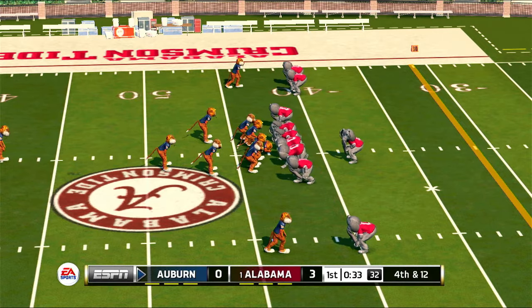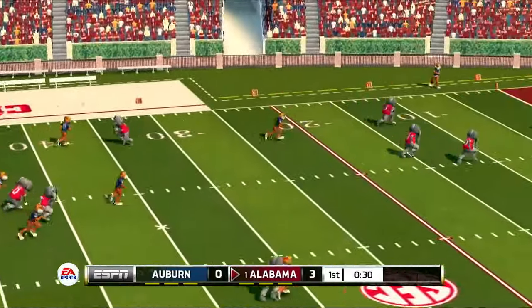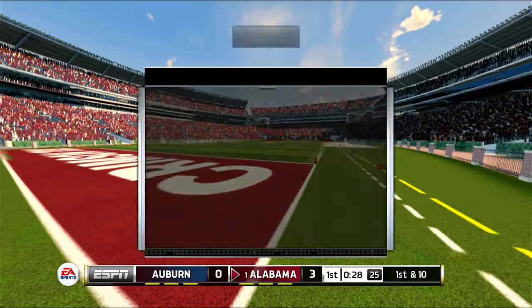Try to change the field position with his kick. It's away, and it's a booming punt. This one's going to be down in the end zone for a touchback.